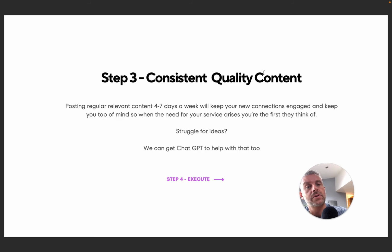And we can get it to create 7 days' worth of content based on the psychology of your market, and it'll just spit it out in 5 seconds. It is worth tailoring that and adjusting and customizing bits, but they're really good templates to use, and then it's just a case of posting it on your LinkedIn profile.